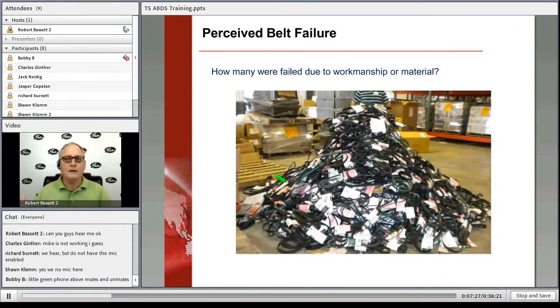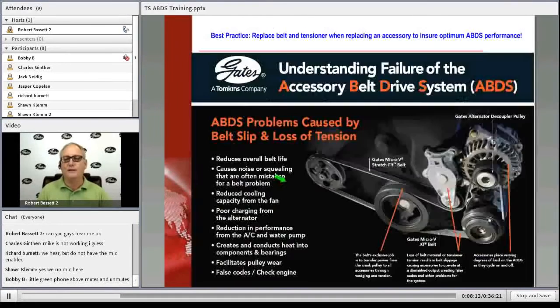In fact, I've been doing this since 1978, and in that time I've only seen 5 actual failed belts from workmanship or material. These belts were failed by something else in the system. The interesting thing was that on the back of every card, 99% of the statements written said one thing: the belt makes some type of noise. And if the belt makes some type of noise, it's due to loss of tension in the system, and it's not a belt issue. But the counter person and the technician keep throwing belt after belt after belt at it, trying to solve the problem when it's not a belt problem to begin with. It's tension related, and that's what we're here to talk about today.